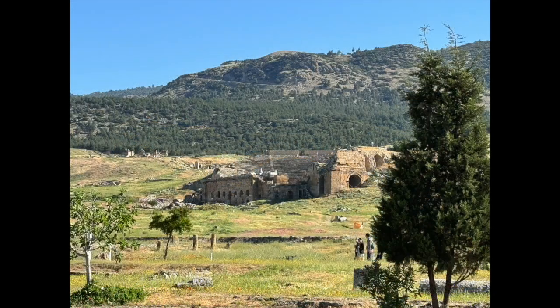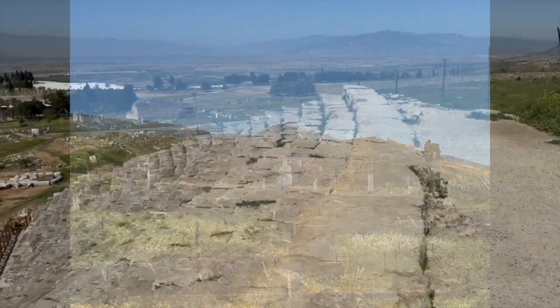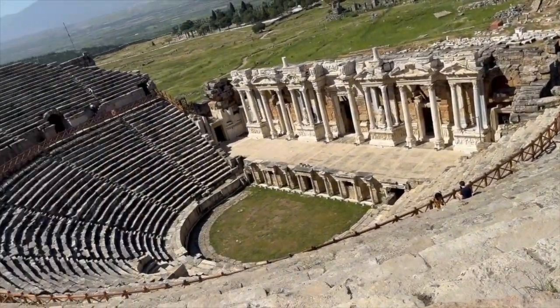Here's the theater that was built originally in 129 AD for a visit by the Emperor Hadrian. It has a seating capacity of about 15,000 people.